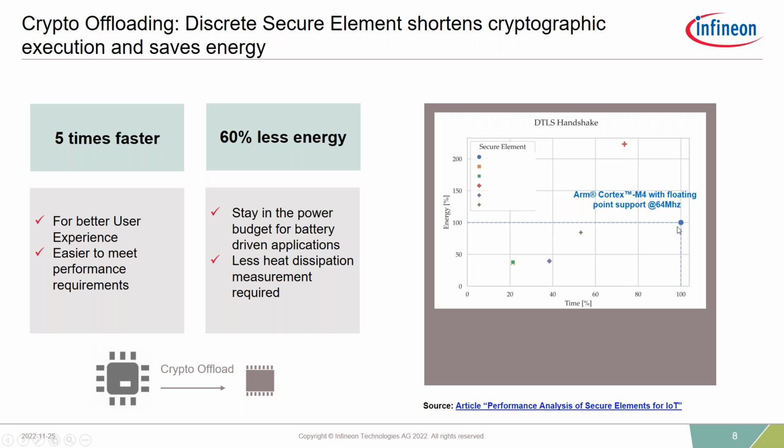And this, of course, requires a certain time, and also a certain energy because it's quite compute intensive, and this is set to 100%. So the time it takes on the MCU was set to 100%, and exactly the same for the energy. Then we see that they compared 5-6 different discrete secure elements performing the same cryptographic operation, and most of them perform much faster than the operation done on the Cortex. With the best one, we see that they are 5 times faster than the implementation on an ARM MCU and take 60% less energy.